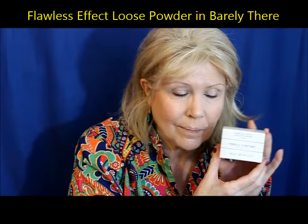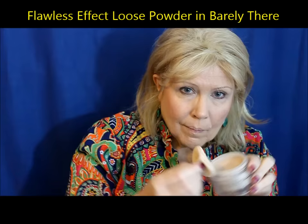This is the Flawless Effect Loose Powder in Barely There. This is a really good one if you have very dry skin, because it does not sink into the wrinkles. And I think using a light powder brush is a better way to use this. I am pressing it in with a powder puff, which I think gives you a little bit more product on the face, and it would be better suited for summertime when you've got a moister face.